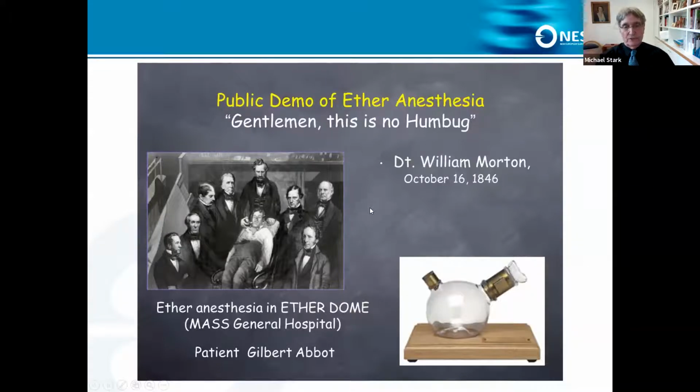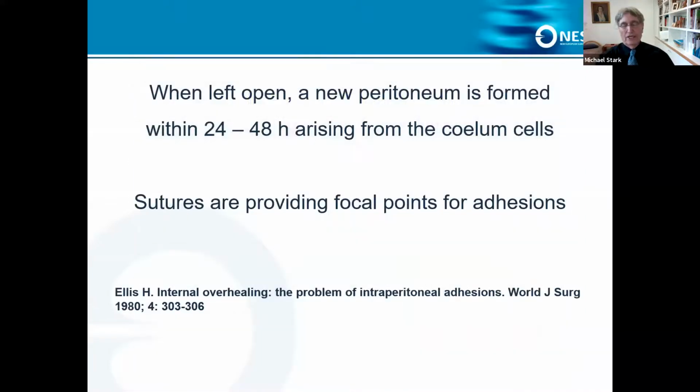Now, we come here to a very interesting point. In 1846, for the first time, general anesthesia was used. And suddenly, the surgeons were not in a hurry, because now they had time. And this was the first publication where peritoneum was sutured at the end of an operation.